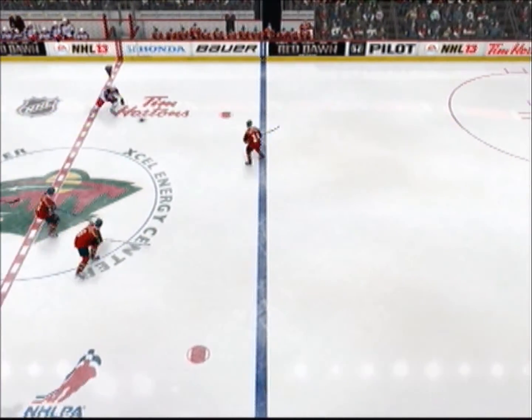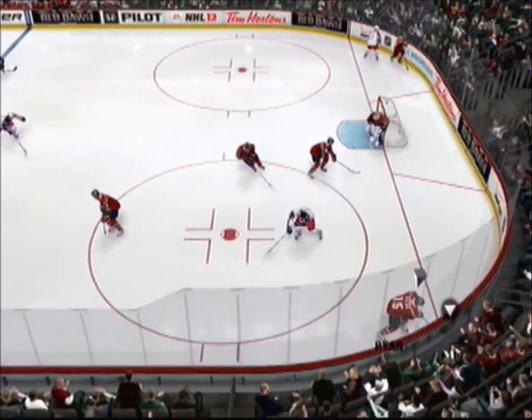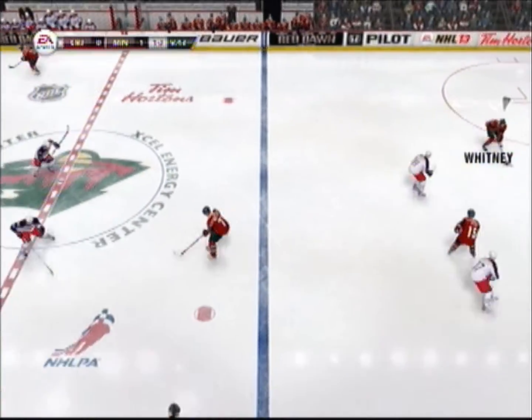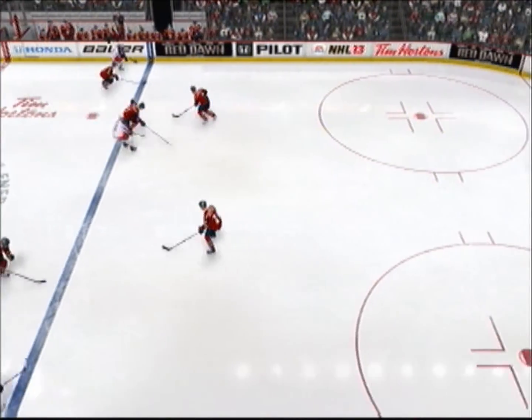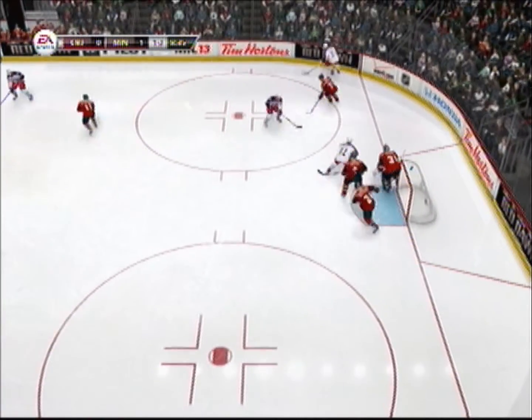Up for grabs. He's got it. To Backstrom. That pass completed from that wing. Center ice to Marchand. There's a long dump in right there. Good job to get it into the offensive zone. To Horton. Sends it back. Pokes that away. He's got that one on the stick. That was just wobbling around for a minute.